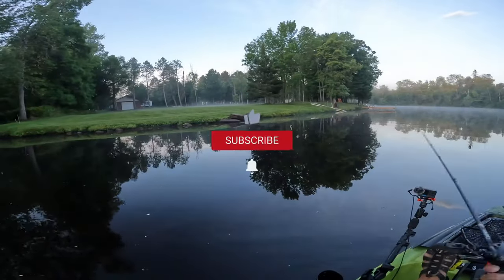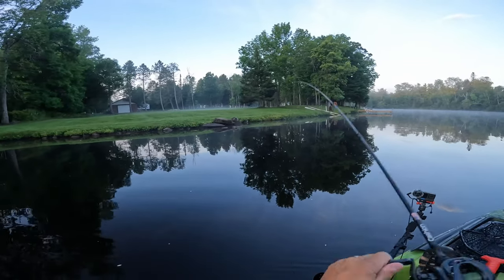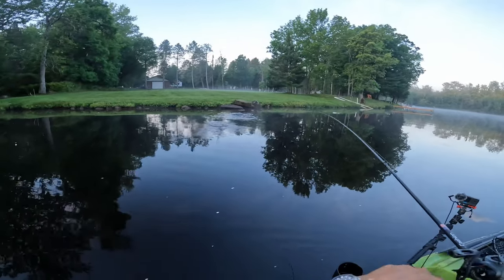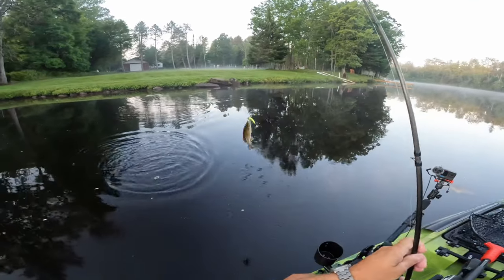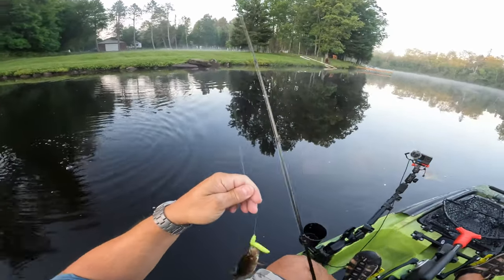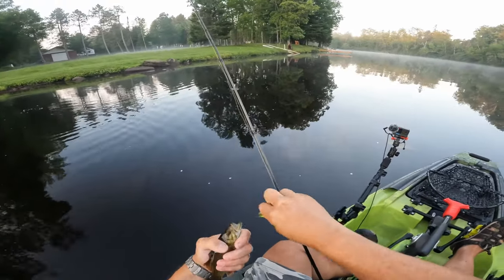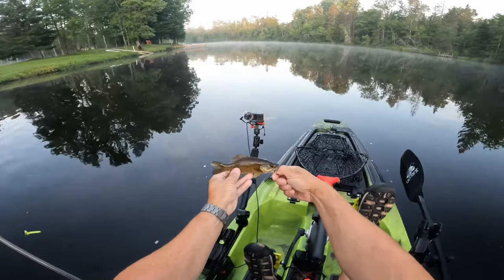As I worked my way upriver, it was dink after dink, just like this one. It did get a little better the further I went up, though. Keep watching. Another little dink smallmouth. If there's little ones, there's got to be big ones. Look at that little baby.